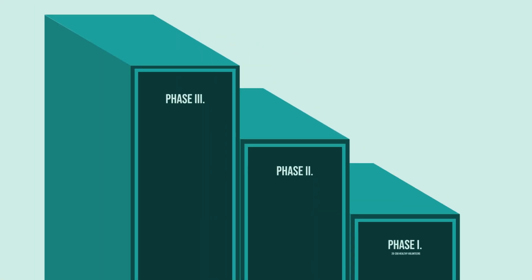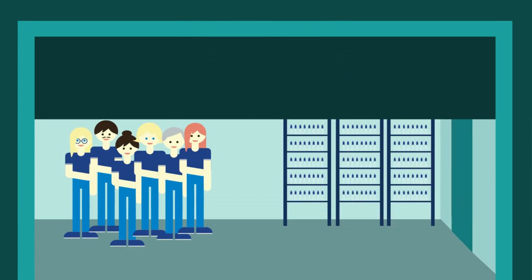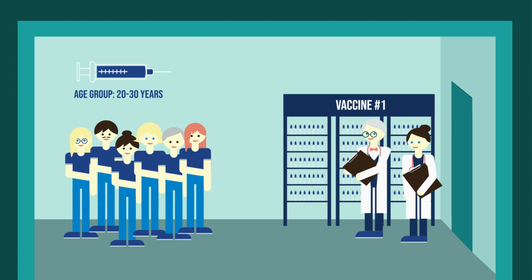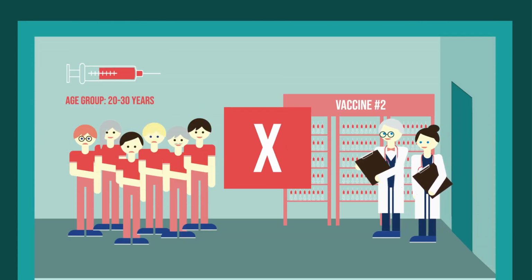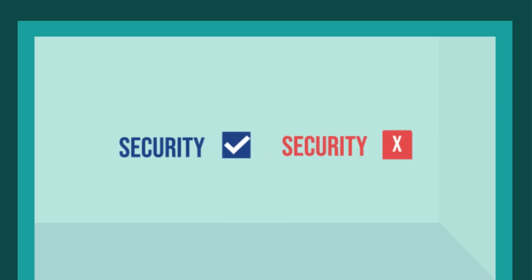The second phase includes hundreds of participants, grouped by age, with the therapy dosage that had previously been determined. At this point, the main goal is to determine whether the tested vaccine protects volunteers from the given pathogen, preventing illness. That is, to see whether it is efficient, and if so, how many doses are required. Possible side effects are also examined to see how safe the vaccine is.